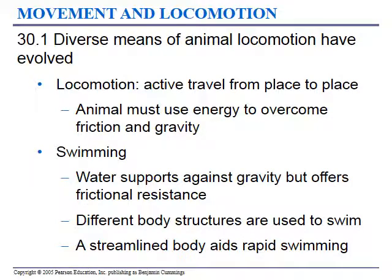Okay, so diverse means of animal locomotion have evolved. Depending on what and where you're traveling through and to, it depends on how you're going to move. All animals, when they move, are going to use energy. All animals are affected at varying levels by gravity. If they're in the ocean, gravity has less of an effect, but friction has more of an effect. If we're on land, then we have to worry more and more about gravity. If you're a giraffe, you have to really worry about gravity, because you've got to get your heart pumping, your circulatory system. Okay, so swimming: water supports against gravity, so gravity is not such an effect, but it offers frictional resistance.